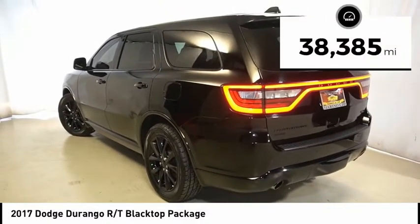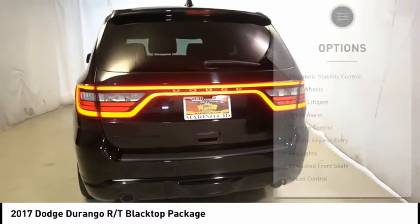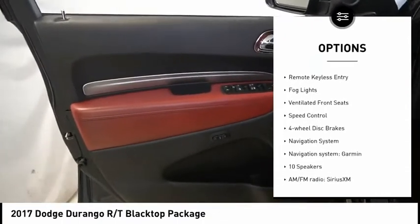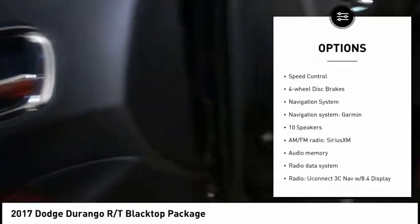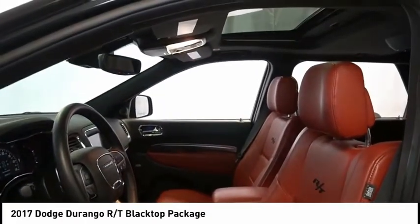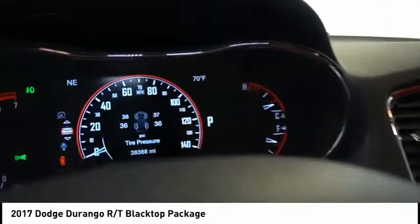This vehicle has less than 40,000 miles. Here are some of this vehicle's great options: electronic stability control, alloy wheels, power liftgate, brake assist, traction control, remote keyless entry, fog lights, ventilated front seats, speed control, four-wheel disc brakes. Come see the car for yourself.